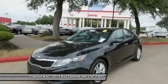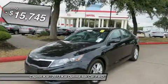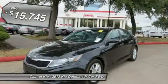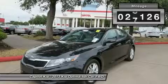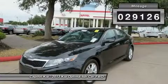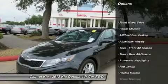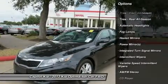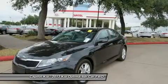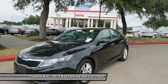Please continue for more information regarding this 2013 Kia Optima LX with 29,126 miles. When your newly purchased Kia from Capital Kia comes with a CARFAX buyback guarantee, you know you're buying smart. You know exactly what you are getting when you purchase a certified pre-owned like this Kia Optima. This vehicle was engineered to be both economically and environmentally friendly with exceptional fuel efficiency.